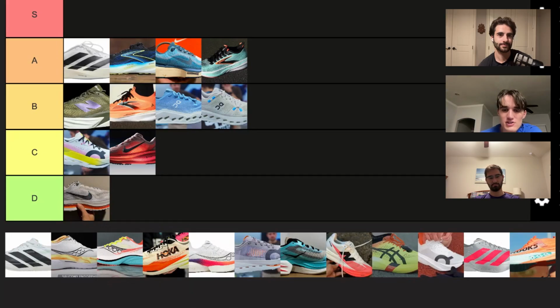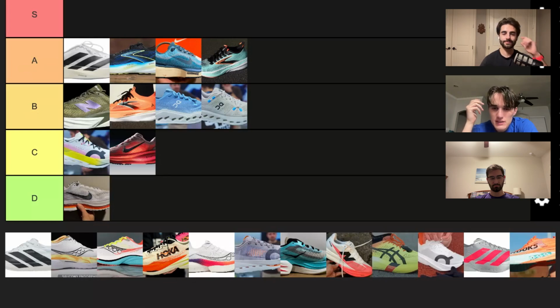So to give a quick definition of what a super trainer means to me, I would say it's usually something that incorporates some race foam. Maybe it's not entirely race foam. It sometimes has a daily trainer foam, either blended in or layered in for durability. It's usually going to be significantly lighter than most other daily trainers. It's going to have a faster turnover speed as a result of that lighter weight. Oftentimes, it incorporates some kind of carbon plate. It's going to have a more race-like, lighter, more breathable upper.